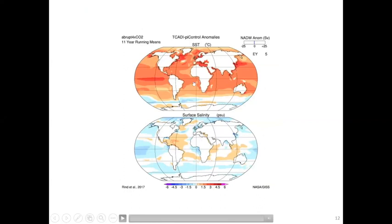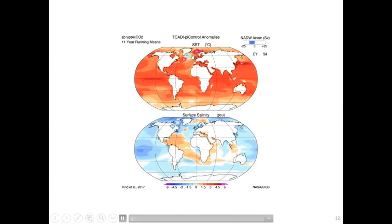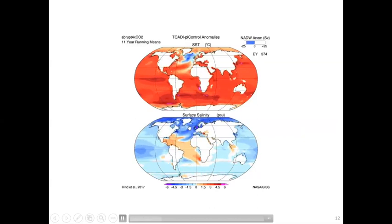Okay, so we're already familiar with what happened with sea surface temperature to the extent that it's similar to surface air temperature. But notice the surface salinity immediately has become negative. And then it becomes a lot more negative as time goes on and the circulation has been strongly reduced. It stays negative for a long period of time while the circulation is low.